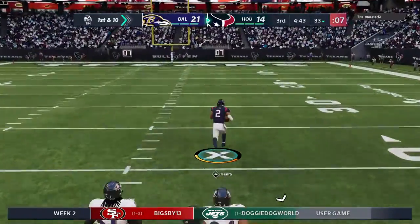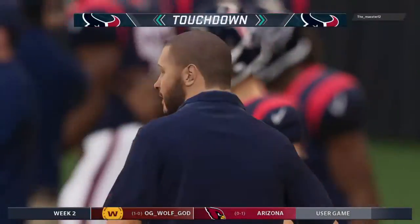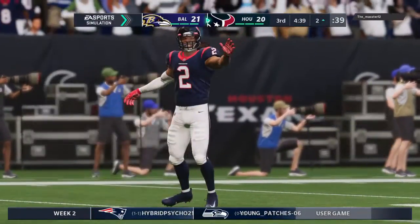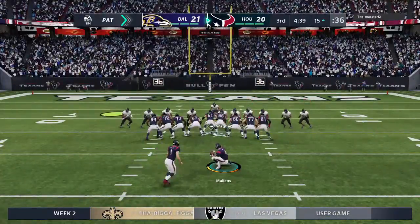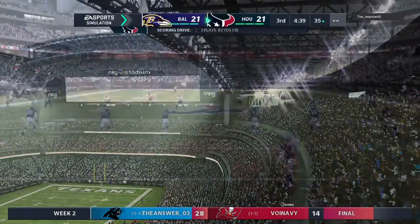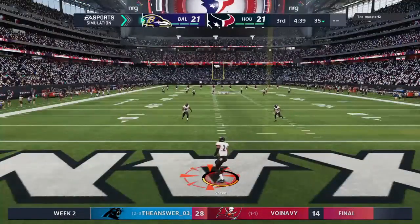Derrick Henry all alone. He's at the 30. That's what it is, baby. That's what it is. This one in for a Texans touchdown. Derrick Henry, his 3rd touchdown of the season, all coming in this game. And the Texans are an extra point away from tying this football game. And this one through the uprights and good. That ties the game at 21 apiece.